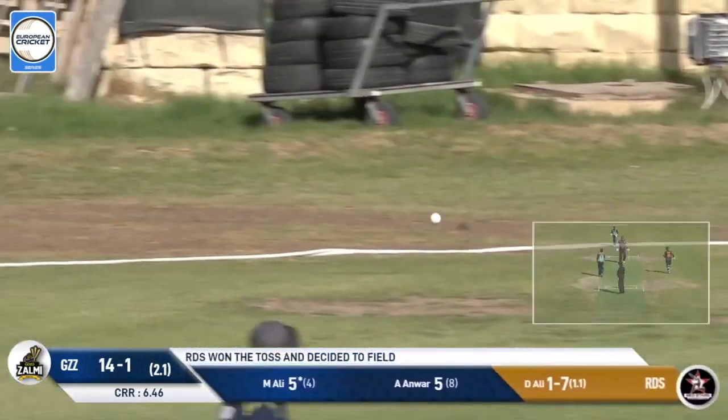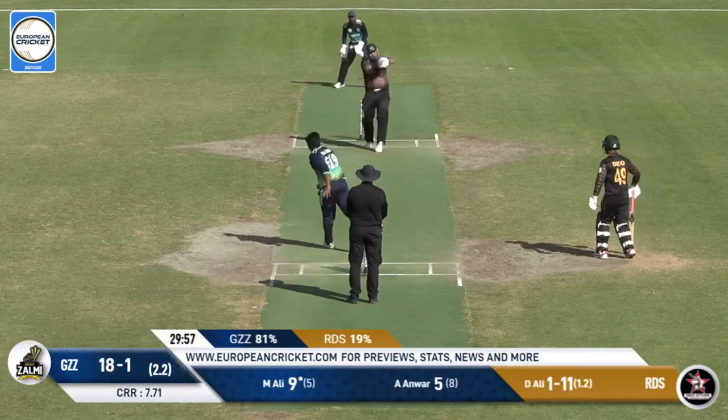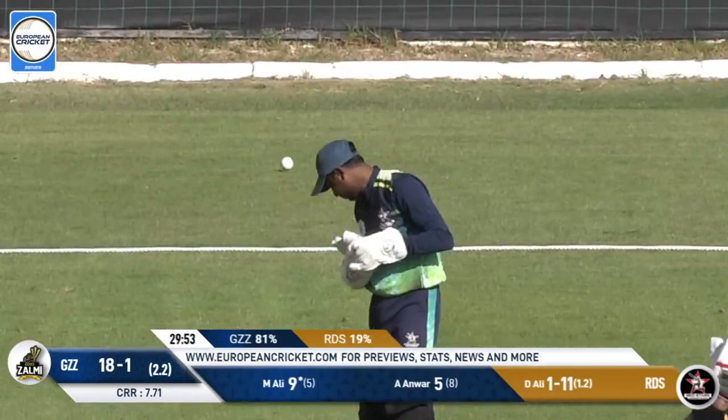Oh, beautifully played. He just carves that one. Oh, that's a top edge. It's going to go over Jovan Jacob.